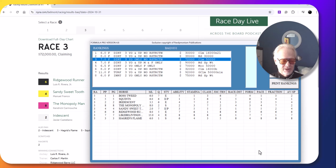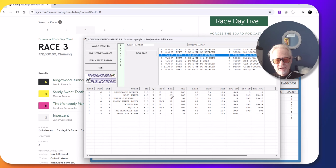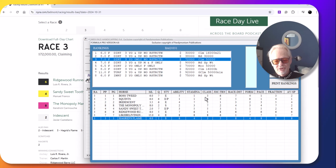Again, if you're playing doubles, pick 3s, pick 4s, exactas, whatever you're playing, you can use different horses, which is what you want to do if you want to try to hit good prices. But if you were using both systems, you know that he's got this big ESR in a sprint. And then you come over here and you say, well, he's ranked first on class.